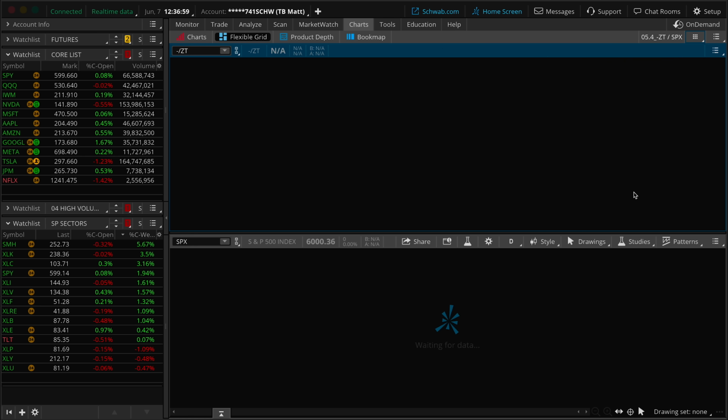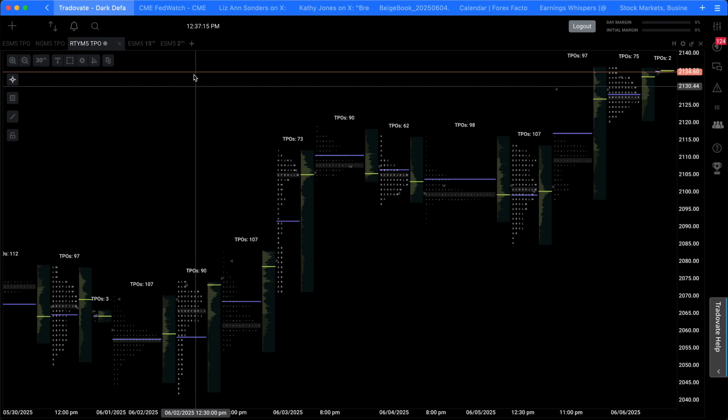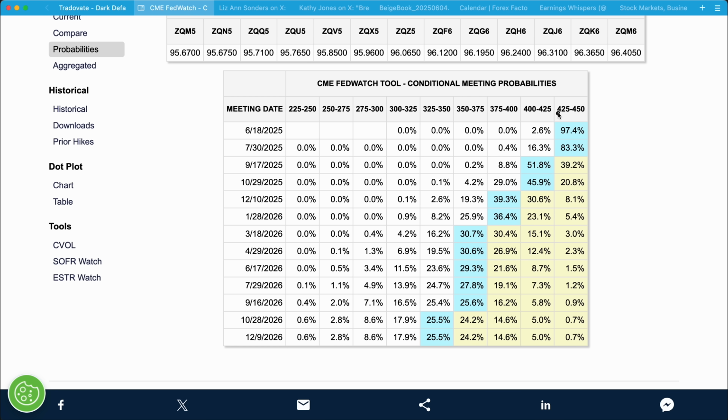Let's jump into inverted ZT, which is, of course, the 2-year. It's going to be as close as possible to the Fed's measure, and it's on an uptick here. So what does that mean? It means that those cuts are probably not coming as soon as the market was expecting prior, based on the stronger than expected labor report from Friday. If we take a look at the Fed Watch tool here, you can see that. As a matter of fact, on Friday, this was actually reading at certain points around 99.9% odds of a pause for the next meeting in June.